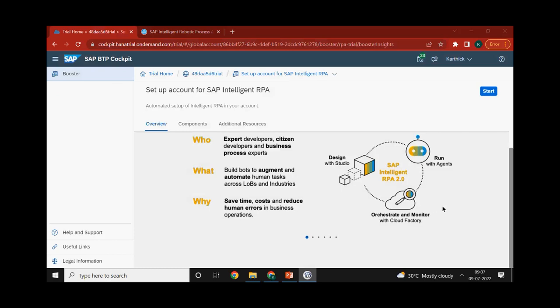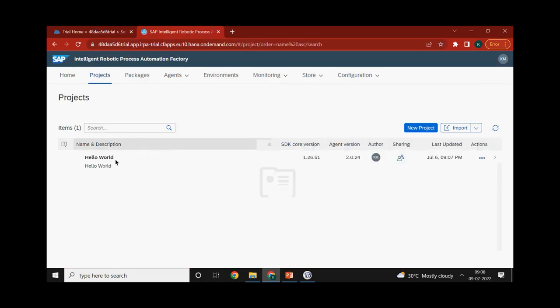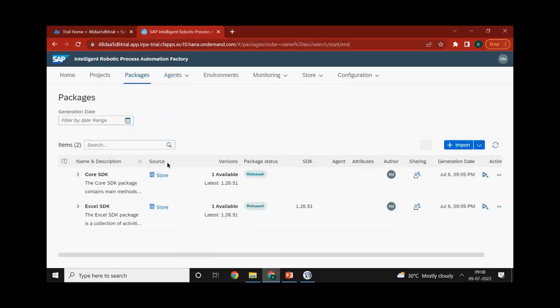So once you activate the iRPA, how does the costing work in the trial account? There is no cost required in the trial account. It is free. Okay. So once you have activated that booster, it will directly come to this section where you can find the desktops like the cloud factory. Now in this cloud factory, we would have different options to create a project. I will show you in the next class how to create a project. Different packages, what are the packages, different agents, what are those agents, all those things you'll be learning. Okay. So this is basically more about the cloud factory.